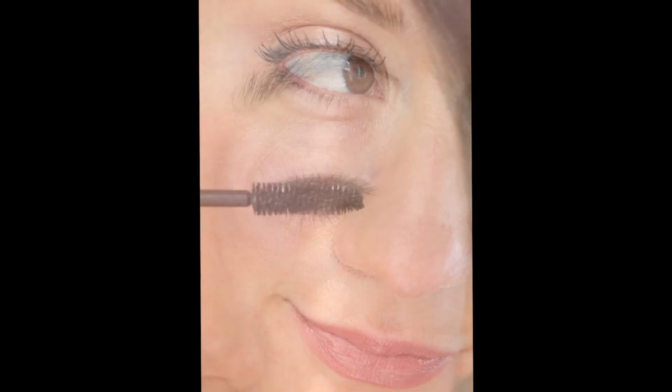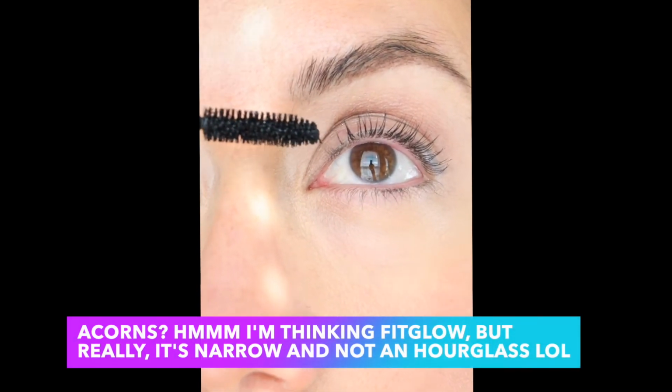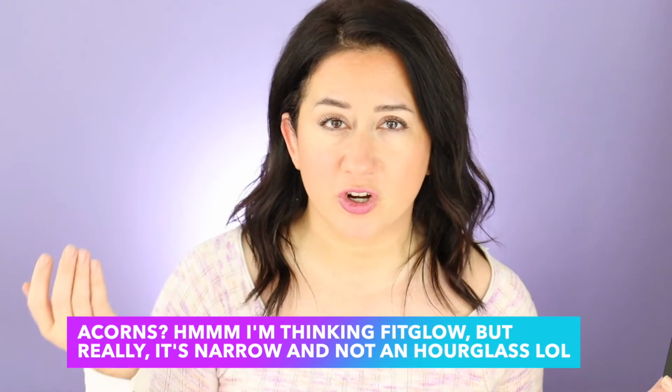The narrow brush here, it's not a sexy acorn shape or an hourglass shape. It's not giant and fluffy or curved. It's just a basic narrow brush. And I have found this to be so easy to work with. I can apply it, it's malleable, it's flexible. You can really play around with it to get a nice lift and amount of volume.